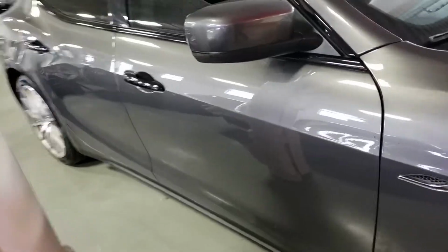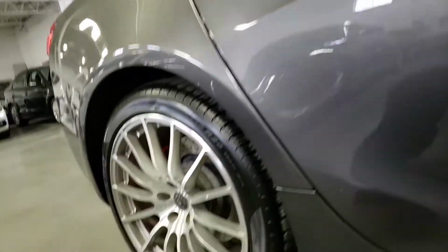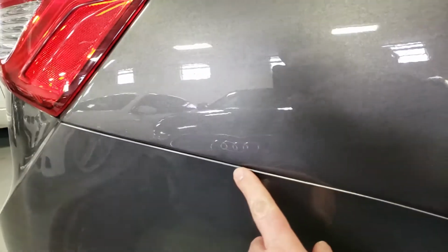There's a couple of dents on this side, small dents in the quarter panel. Sorry, a couple of them back here. You can see as the light reflects, and a couple of little marks here and there, some dirt, and mostly dirt actually.